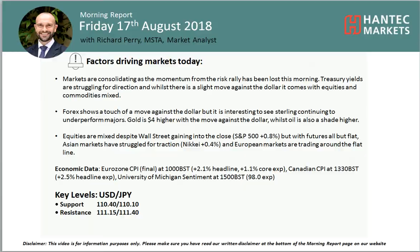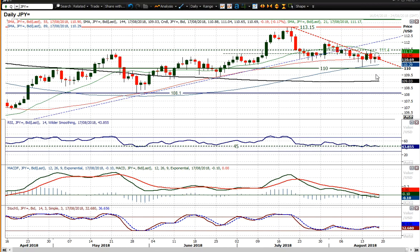Looking at dollar yen, which is basically going sideways. It lost direction in the last week, it's broken that downtrend and is moving sideways. You've got a load of conflicting candles, and the momentum indicators have a slight bear bias, nothing too decisive around that.